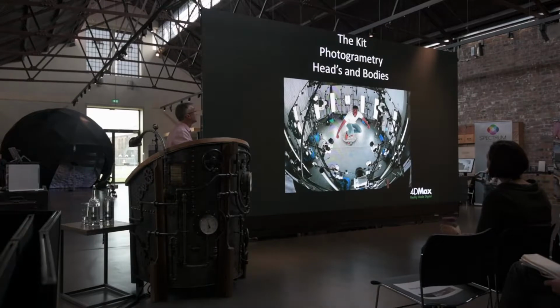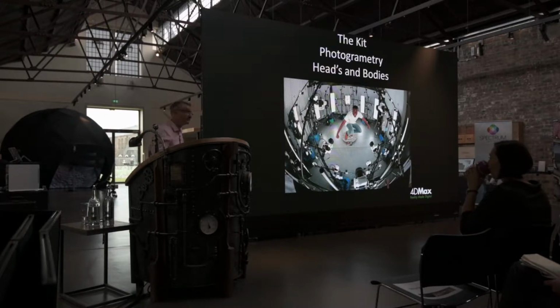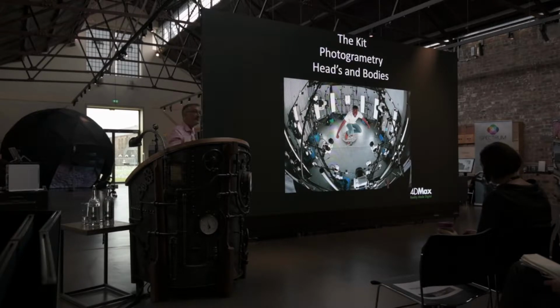So we have an integrated head and body photogrammetry rig. We actually named that stuff. So this is Bubble, named after the first character that was ever scanned in it. So it's Rhiannon, which was in Valerian, and her character's name is Bubble. She went through about 50 costume changes in one of the scenes, and transitions from one scene to the next.